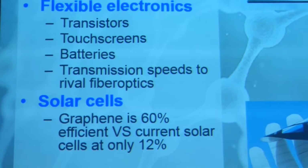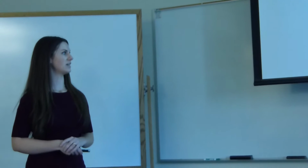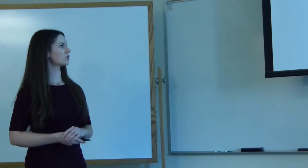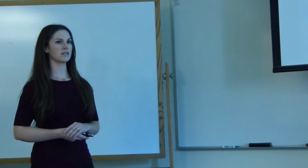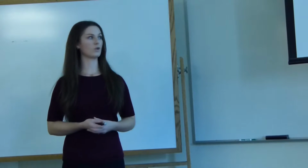So you might see something like graphene circuits for internet use or something in the future. It has a lot of really interesting capabilities. Another interesting thing are solar cells made of graphene. As I'm sure some of you know, the current medium for solar panels is called indium tin oxide, and it is only about 12% efficient in gathering solar power.